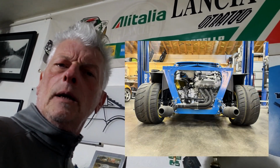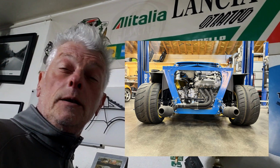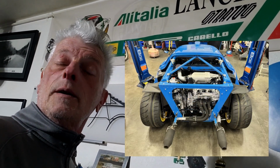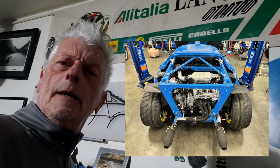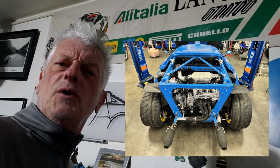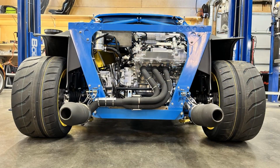On a similar note, i.e. other people's cars, I just thought I'd show you a couple of pictures of the gentleman in the US that's currently just about to finish the build with his Lotus Evora motor in the back, and here it is. Yes, he'd prefer to remain nameless, so we've just called him John, and there it is.